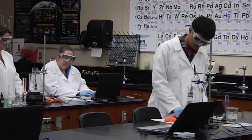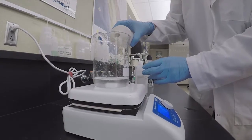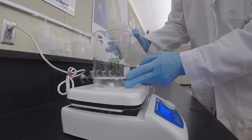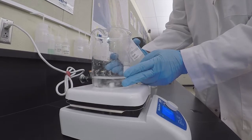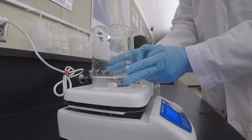Try and stand during lab experiments. This allows for a good distance between you and the experiment, while giving you ample time to react if an accident does occur. Always add acid to water slowly. Using a stir bar and hot plate with a mixer helps to dissipate the heat generated when acid is diluted in water.